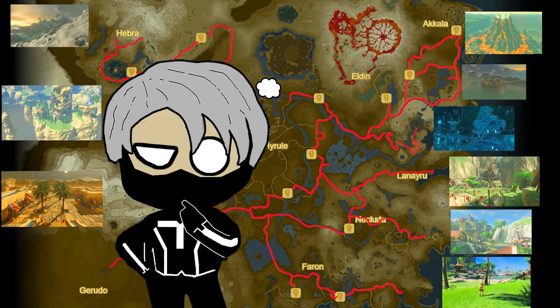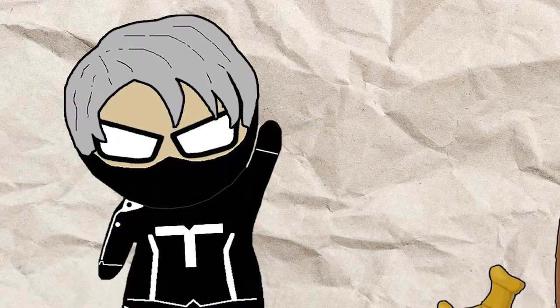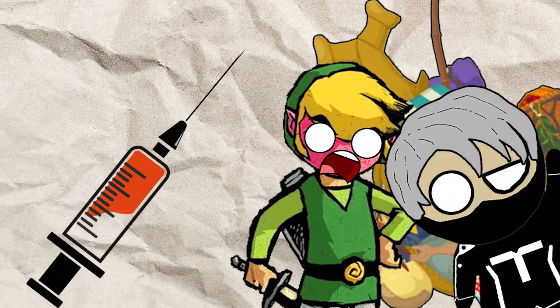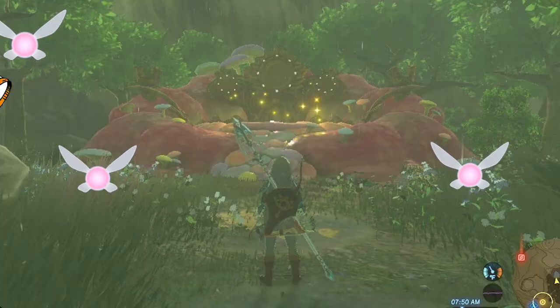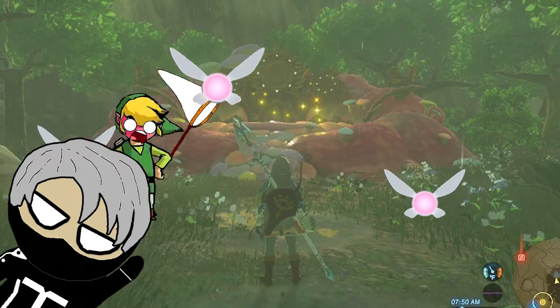So what could the population of Hyrule do to stop the spread of this virus? The major problem with a pandemic hitting Hyrule is that they have no vaccine, and unless they use some pretty amazing magic or raid the hidden fairy fountains, I don't see them coming up with a cure anytime soon.